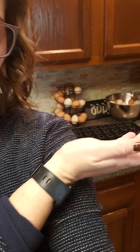Trying to think what else we have in our kitchen that is from us being sustainable. I think that's pretty much it. I mean, we have our chickens, so there's always an abundance of eggs on the counter. Also, trying to live as eco-friendly as possible, having our chickens as part of that.